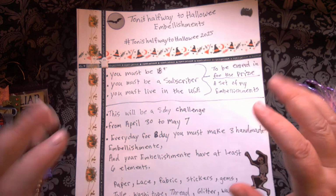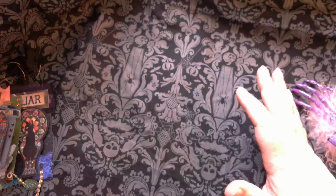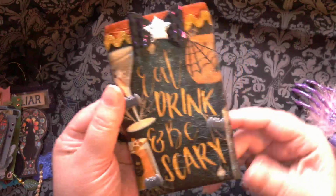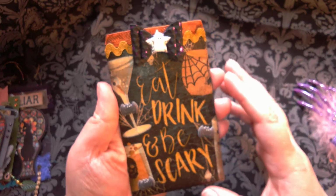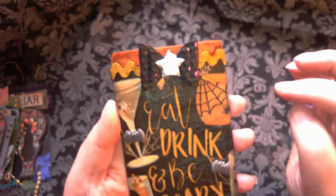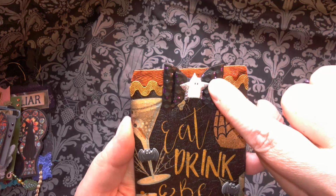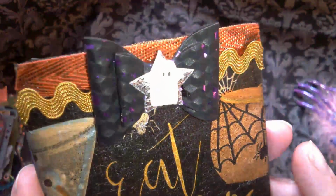Okay. Alright, now that I am done with this, let me show you what I made for my hashtag creepy. Here's my hashtag creepy13 project. Like I said, I've been thinking about future projects ahead, so I needed something that was a pocket, so I made a pocket. I can't remember who sent me this bow, but it already had the silver star on it, and so I just added a ghosty to it. Isn't that cute?